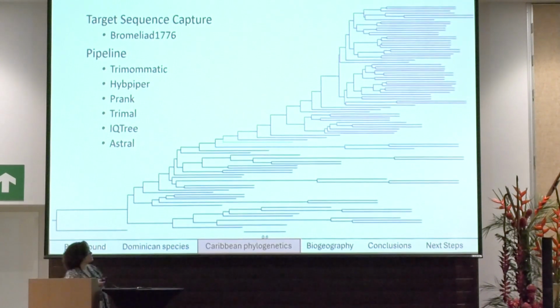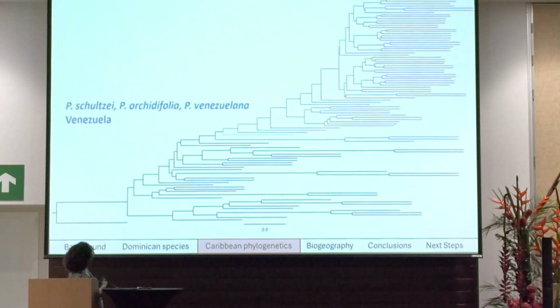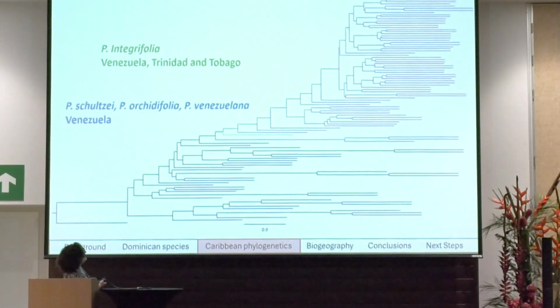So in this tree, I'll just highlight a couple of things. So we have here in blue this clade from Venezuela, Pitcairnia orchidifolia and venezuelana. In blue also, integrifolia, which is from Venezuela and Trinidad and Tobago, but this specimen is from Trinidad. And this species is actually very morphologically similar to the Caribbean one, so it also makes sense that this would be sister to this group. And then finally, we have in red the Caribbean clade.